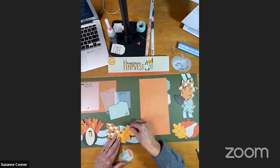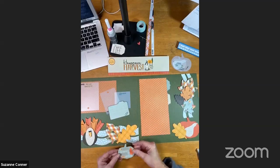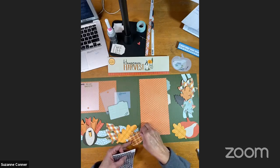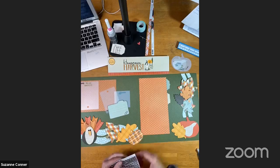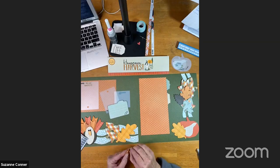Okay. We'll pop up this Mr. Pumpkin. I think I have stock and pop-ups. I use a lot of pop-ups. I mean, at least one thing on my page pops because the dimension just makes such a difference, I feel.